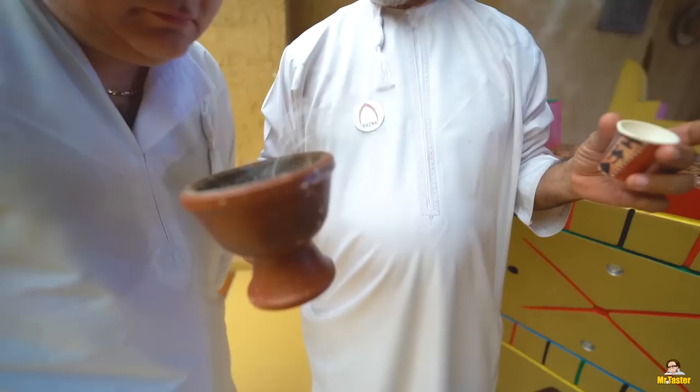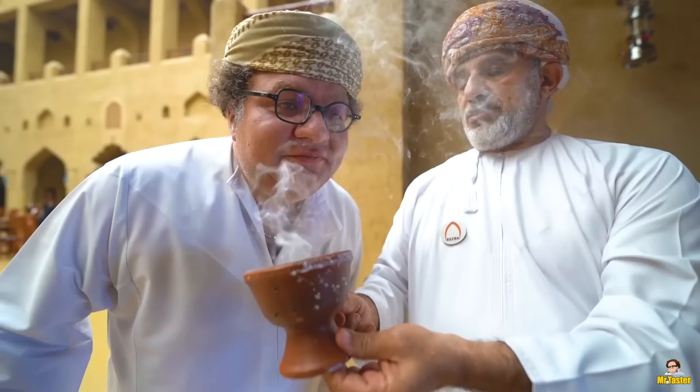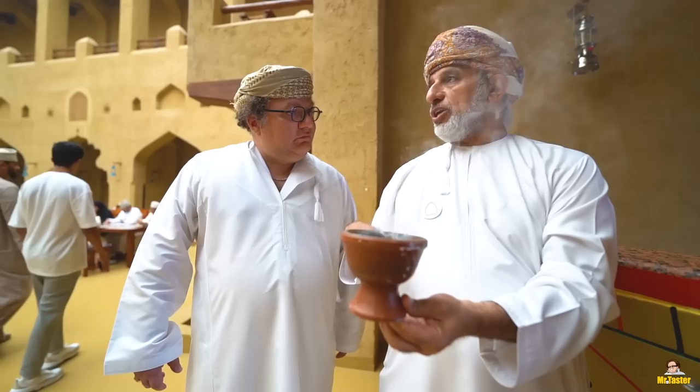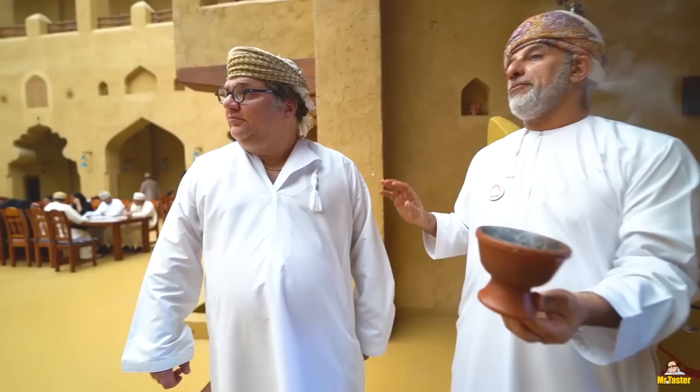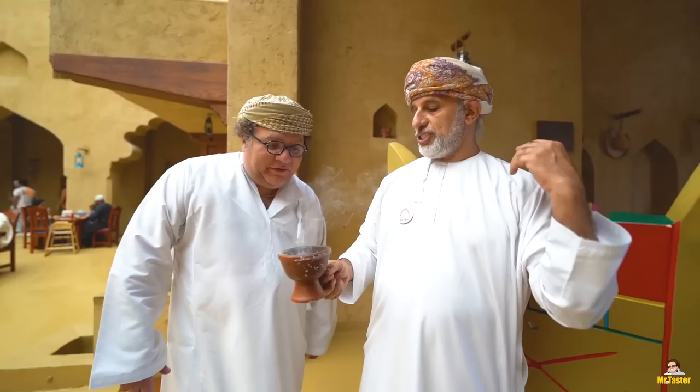Actually, Oman is very famous for frankincense. From 7,000 years ago, we exported it for the Egyptian, what do they call it? Ma'bad. Temple. Egyptian temple. And also churches in Europe.